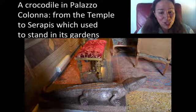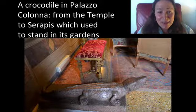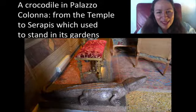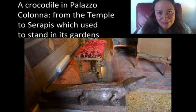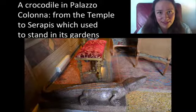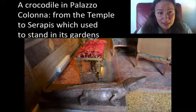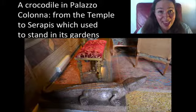This is a crocodile. What's a crocodile doing in Rome? It's in Palazzo Colonna, next to Piazza Venezia. The Colonna family, one of the eldest families in Rome, and always been in power. To this day, they're still princes, and they had in their garden the temple to Serapis.